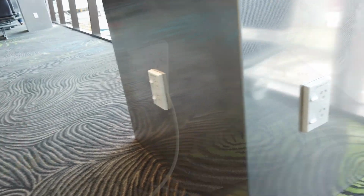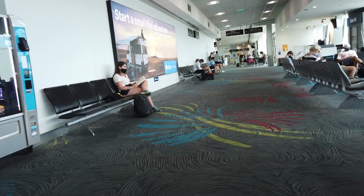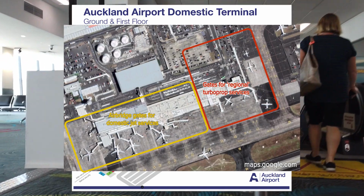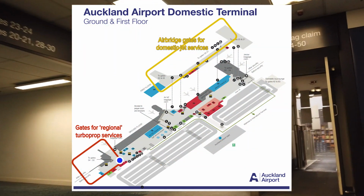on the plane. But the 50 minute wait between flights gives me time to charge my bits and bobs, and then I head to my departure gate. The air bridges for domestic jets are at one end of the terminal, and the gates for arriving and departing turboprops are way down the other end. So I head downstairs and then along the length of the terminal to my departing gate.